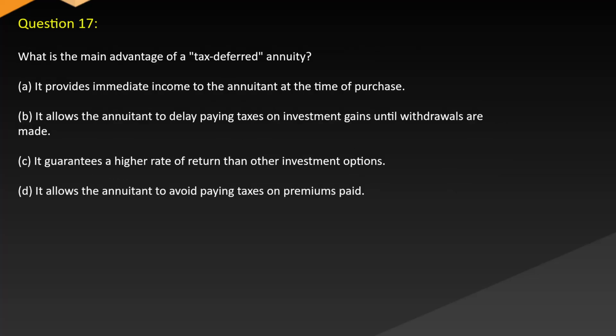Question 17. What is the main advantage of a tax-deferred annuity? A. It provides immediate income to the annuitant at the time of purchase. B. It allows the annuitant to delay paying taxes on investment gains until withdrawals are made. C. It guarantees a higher rate of return than other investment options. D. It allows the annuitant to avoid paying taxes on premiums paid.